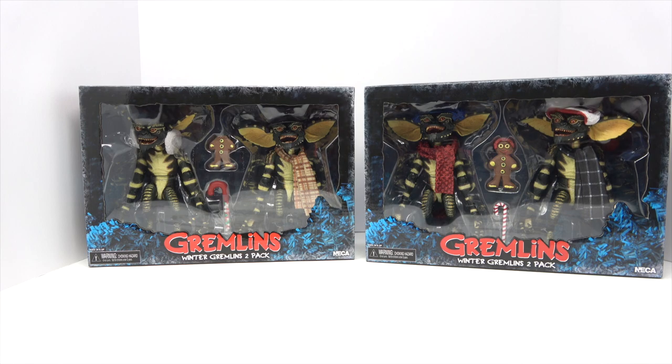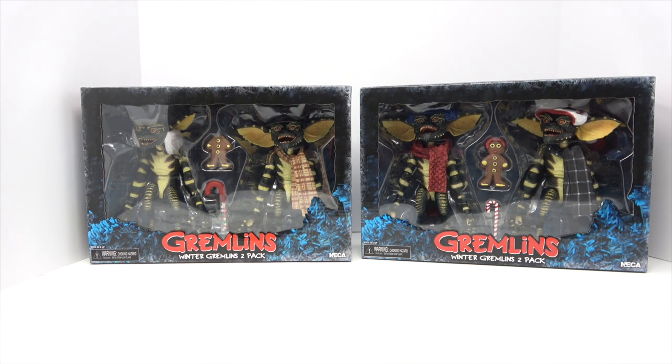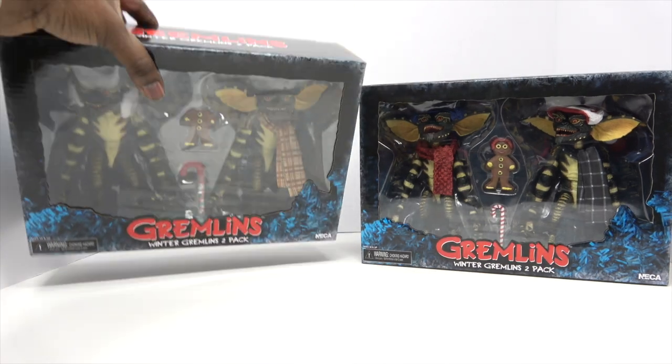But what I want to talk about today is what you see in front of you. There are two packs here with two gremlins in each pack. The one on the right here is an actual exclusive from Target. And the one on the left is the retail version that you can find at most retailers.